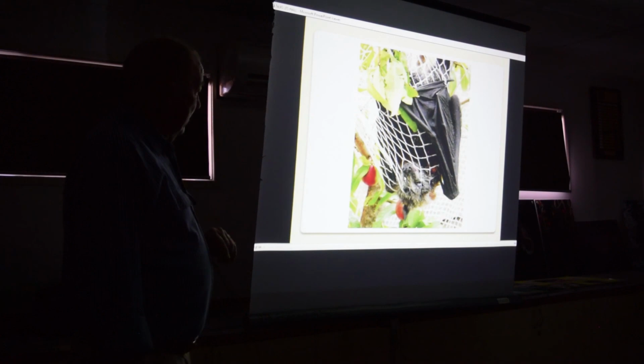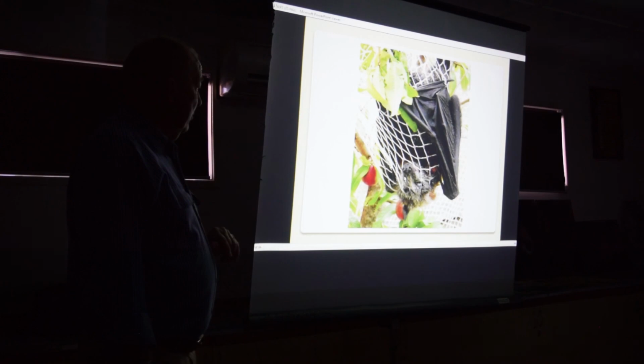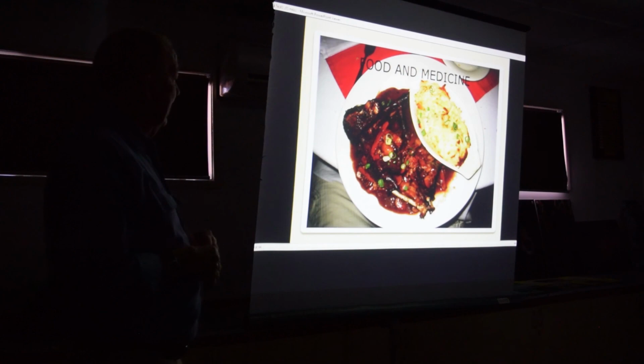Backyard netting. People with good intentions. This is quite serious, how bats get caught up, and you'll see other information here about them getting caught on barbed wire fences. In New Caledonia and other places, food and medicine, this is something that needs to be looked at seriously.